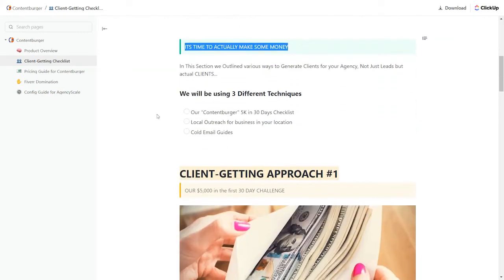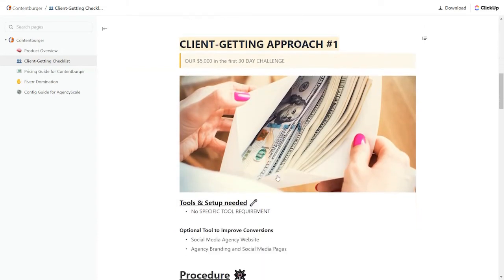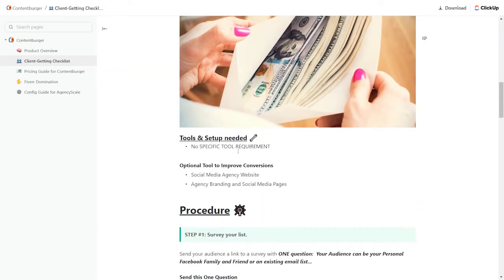So the three different techniques are the Content Burger 5K and 30-day checklist challenge, local outreach for businesses in our own locations, and cold emails. The first one gives you a step by step. Here are the tools you need. No specific tools, but optional tools you can have to set up a social media agency website, branding, social media pages. And here is the procedure.